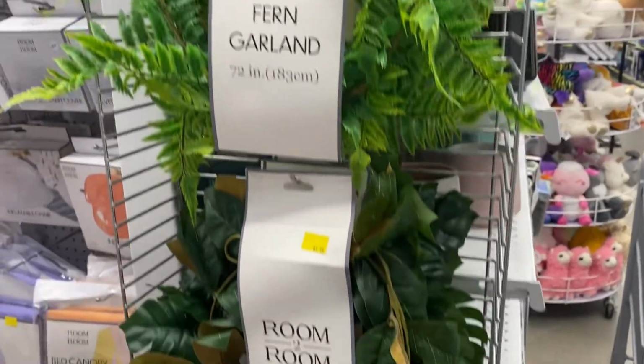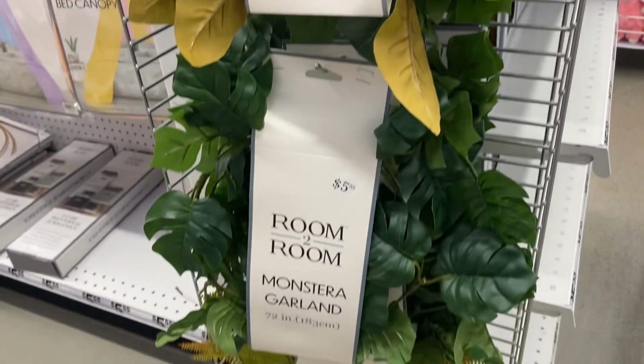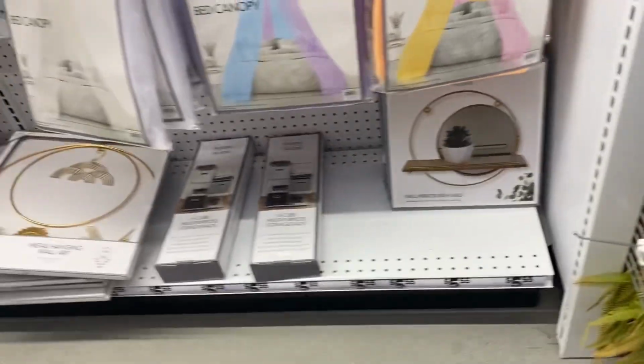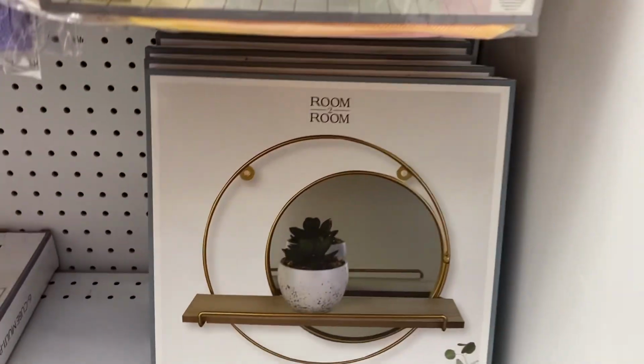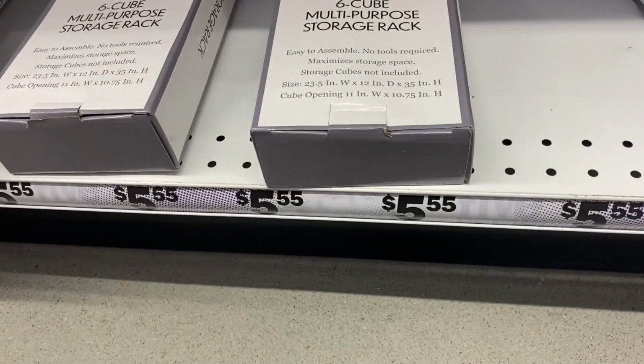Okay, right here we have a different variety of garlands. Looks like you get 72 inches of each of these for only $5.55 in this bundle. Really good find to be able to decorate your room well. Here's another shelf. That one is cute. The golden wire. Also have some more organizational storage.